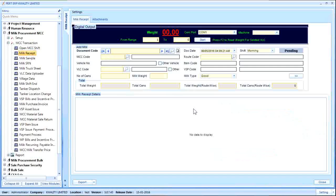Milk receipt. Milk which is received at VLC from various farmers are then sent to MCC for further testing and chilling. These VLC lie a particular route and that is tagged with MCC. Milk collected at VLC in various cans is sent to MCC in a vehicle.